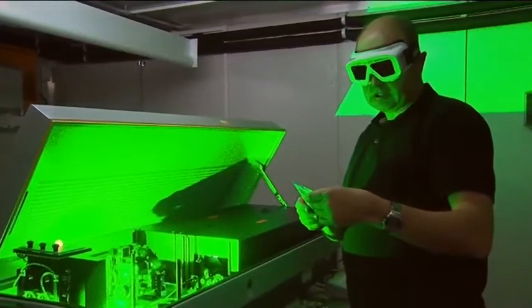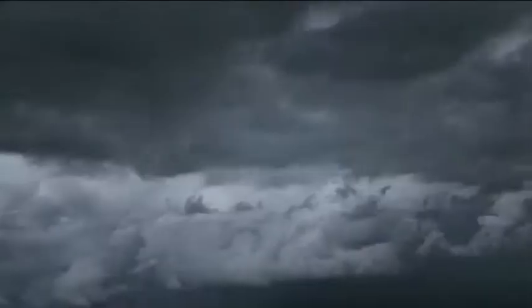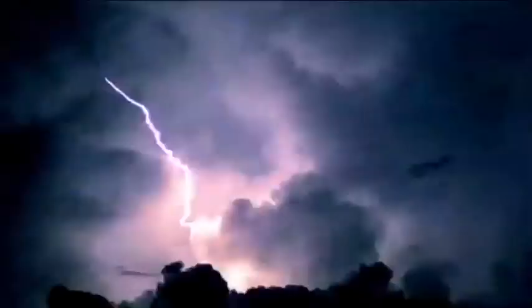I'm just having a look at the shape of the beam to make sure everything's aligned inside the laser carefully. It's ready to go. It might not sound that far on the ground, but 100 k's straight up is where the atmosphere ends and space begins.